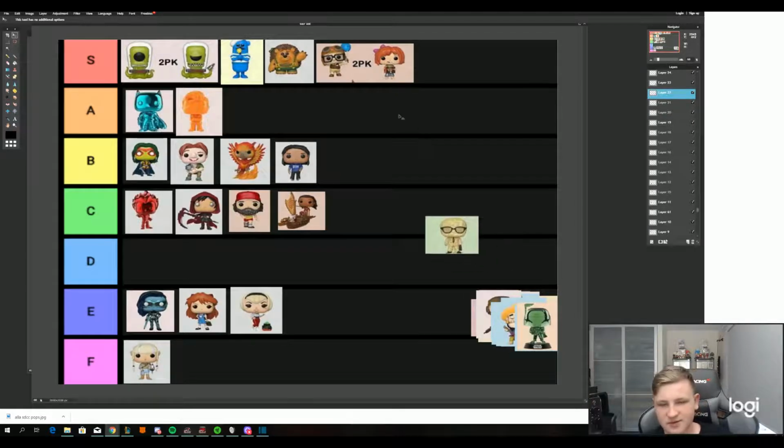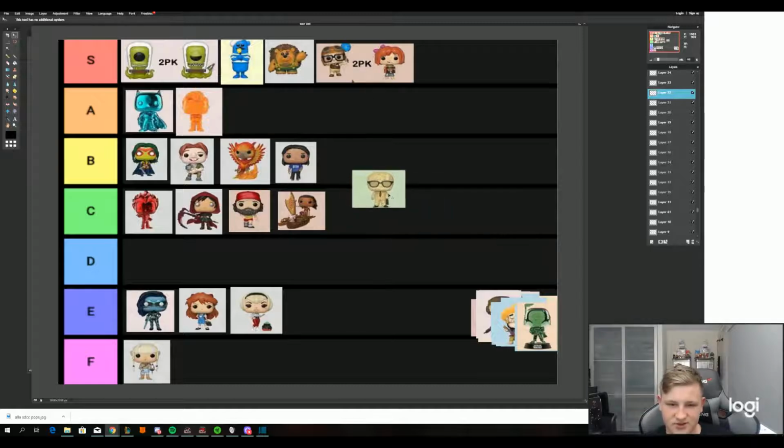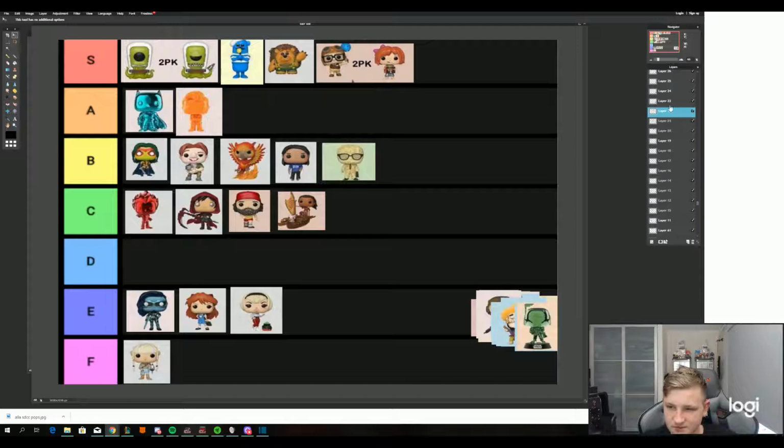Next up we have this pop from The Office. I don't watch The Office, but I've heard it's a really good show, and I think the pop looks really cool considering that they're in an office and he has like post-it notes, I think they're called, all over his body. So I like the design. I'll give this one a B tier. Overall good pop.